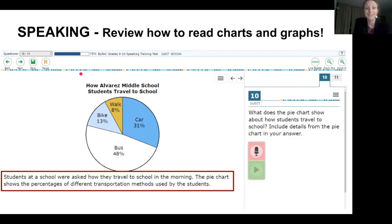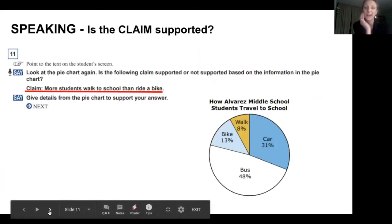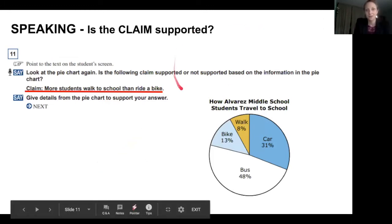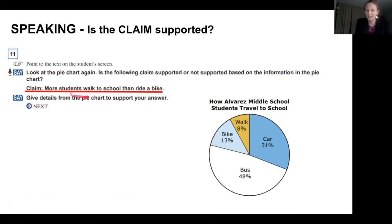And then with these questions, they always ask you to do a little bit more evaluation, and they ask you to decide whether a claim is supported or not supported based on the information. And that's just a really fancy way of saying, is this true? Do you agree with that? So in this case, the claim is more students walk to school than ride a bike. So hopefully you can go down and say, okay, I can see that it says 13% by bike and 8% by walk, and 13 is more than 8. So I actually think more kids bike than walk to school.